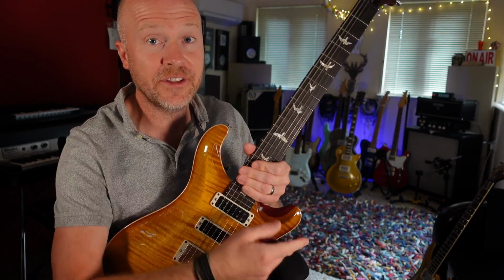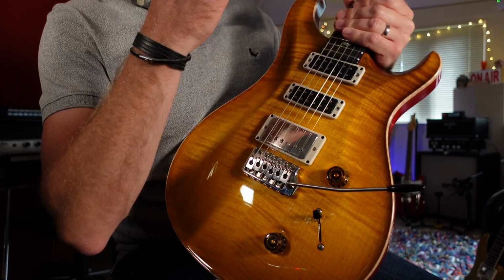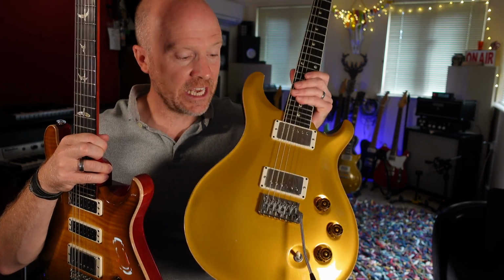I hope that comes across on YouTube, but the amount of difference between this and the DGT on the clean settings is massive. It's so much more clarity from the Studio. Now, if I didn't own both of these guitars and I had to choose between one, I would definitely choose the Studio, as it's definitely got more clarity. It's definitely more versatile, even though the DGT is really versatile.